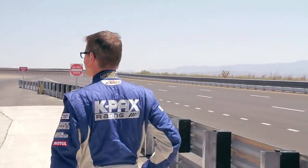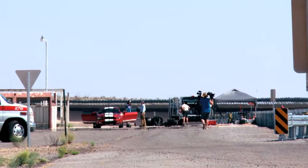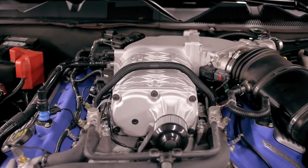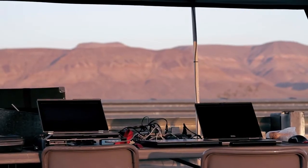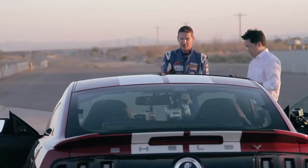And then you have to consider the environment. The Proving Grounds location in Arizona is about 2,000 feet above sea level, and it's hot out. That means the Shelby's supercharged V8 won't be able to breathe as much air, but also that the air is less dense and won't be resisting the car as much.